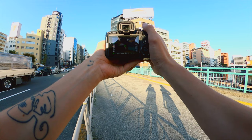Sweet. I'm gonna keep moving down. Basically, we're gonna walk down this way, which doesn't make any sense to you at all, but we're walking this way. Then we're gonna take a left, which is then gonna hopefully swing us back round to where the craziness is. There's a train going through the shot.